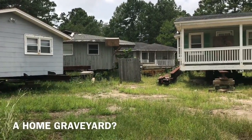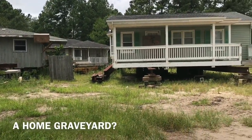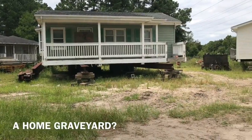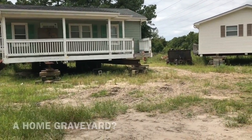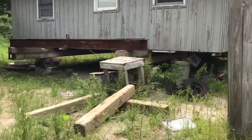The first thing I want to point out is 1, 2, 3, 4, 5, 6 houses are sitting on this parcel of land. One of which is behind that one in the middle of the screen. That's actually the one we're going to enter, the one behind that middle house. So this is just walking around.